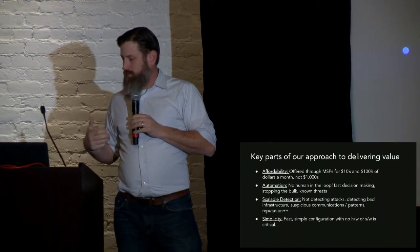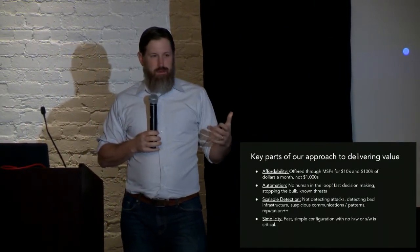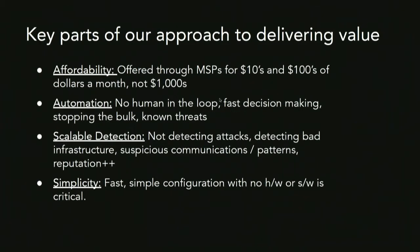And the final piece here is it's about how do you do this at scale. So we are glossing over, some of you that run SOCs or work in SOCs, we're glossing over a lot of that work because we're thinking about how do you do this for small and mid-sized companies at scale without having insight into the individual business operations of a given customer.